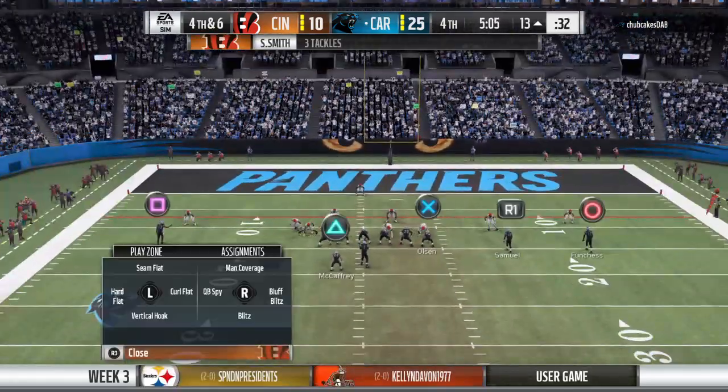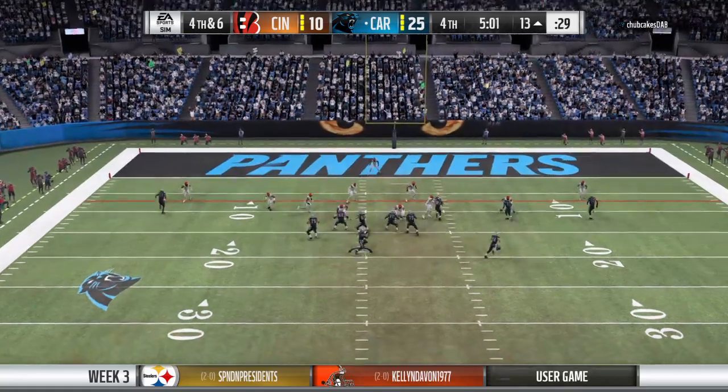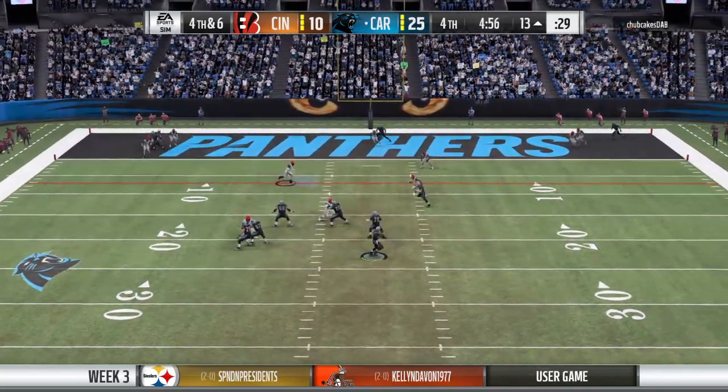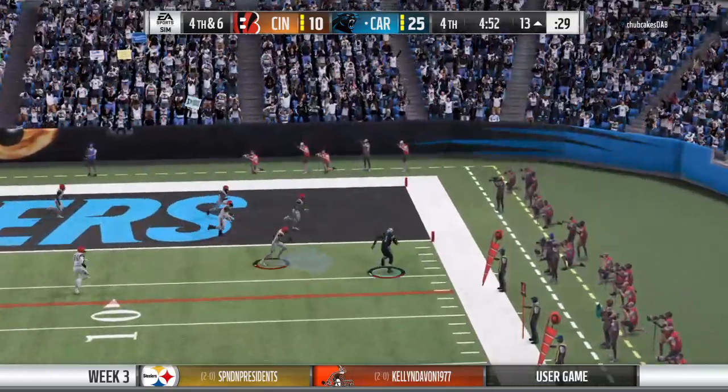So many things have to come together just right for a screen pass to break for big yardage. The blocking, the timing of the pass to the runner, everything has to fit together just right. But on that play, the defense was able to disrupt things and hold it to a short gain. Just keeping the play alive.